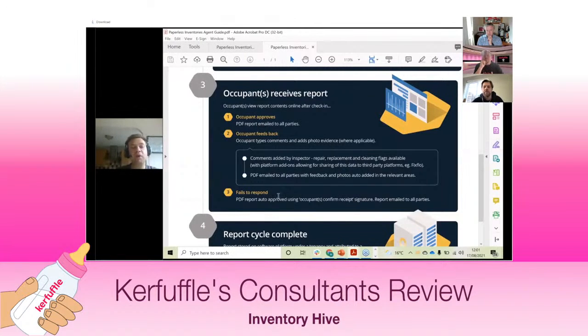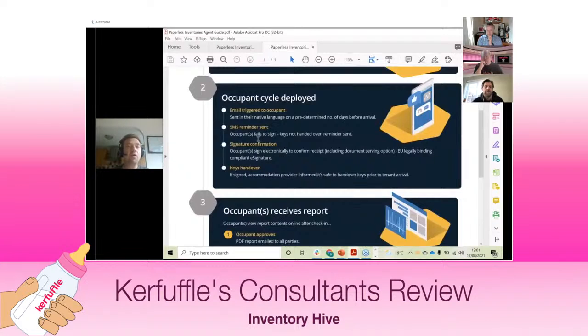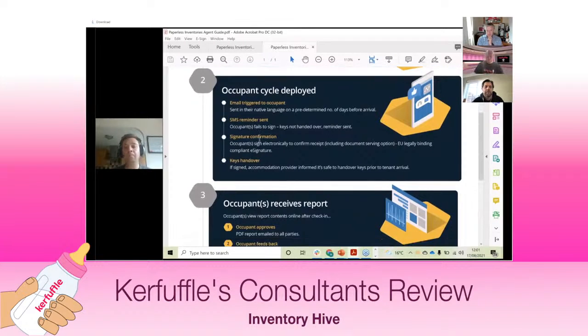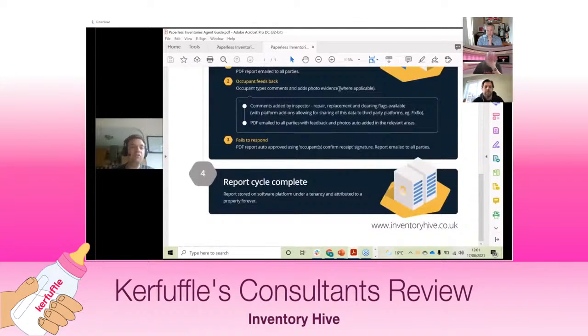But if they fail to respond or don't add in any comments or photographs, then the software will automatically sign off the report with the original signature captured when they sign to confirm receipt of the report. But don't worry, again, we'll send reminder text messages and emails throughout the 7 days. Once that's done, the report cycle is complete. The report is stored on your Inventory Hive account. The tenant will get a copy sent to them automatically through Inventory Hive. So again, it saves on the administration time and it saves on printing and costs as well.